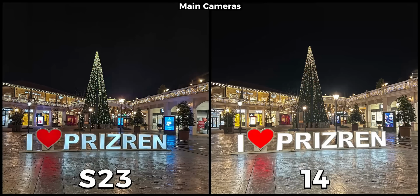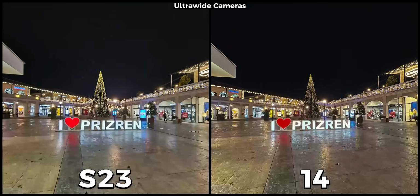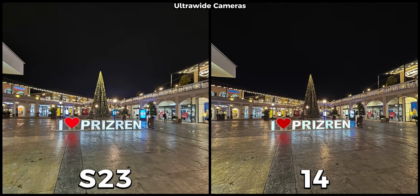When there were plenty of light sources around, they had different implementations of the night mode. The iPhone is now much brighter, but it doesn't seem to be that sharp. The Galaxy on the other hand isn't as bright, but everything on the scene is more refined. With their ultra-wide cameras they are more on par with each other with colors and details, but if you look at the lights on the tree, only the iPhone does a great job on handling them.